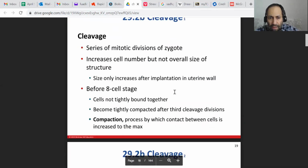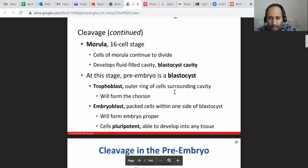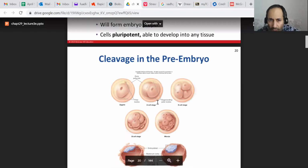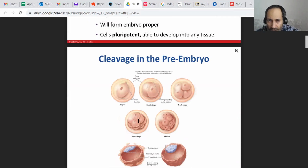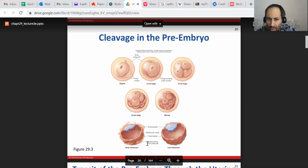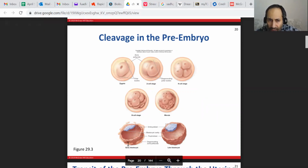So what happens after that is cleavage. Cleavage is when the fertilized egg continues to grow and divide. All right, so here's the zygote, 2-cell stage, 4-cell stage, 8-cell, and then this is a morula, 16-cell stage, right? To this point, it was a solid ball of cells developing. Now it has become hollow, right? So this is something called a blastocyst. So this is the gastrulation or gastrula stage when it becomes hollow like this, right?